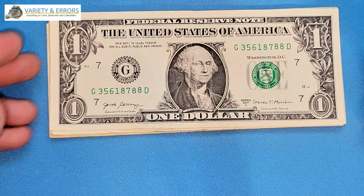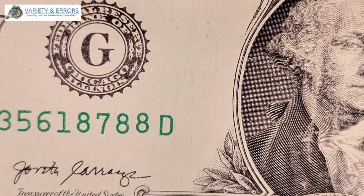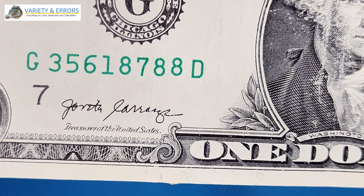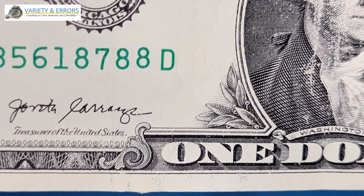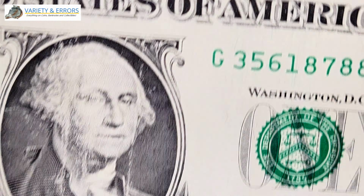Better condition $1 note, although Washington's looking pretty sad. Nice amount of 8s, and keep an eye out for this. You can see how that 8 on the end there is sitting a little high. Now, this one's well within acceptable range, but go to, I'm trying to think of the site. I'll link it. It's a paper currency site that I just found a couple weeks ago. But anyway, they had a really good chart on how dramatic this needs to be to really be considered collectible.